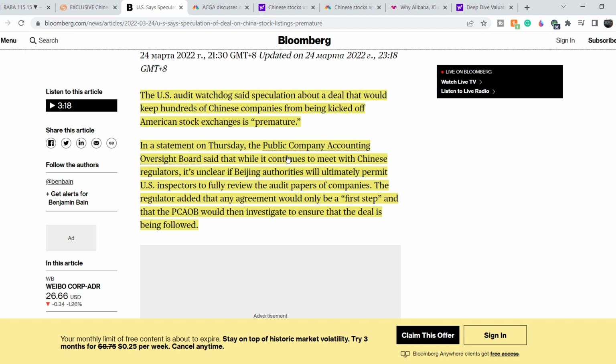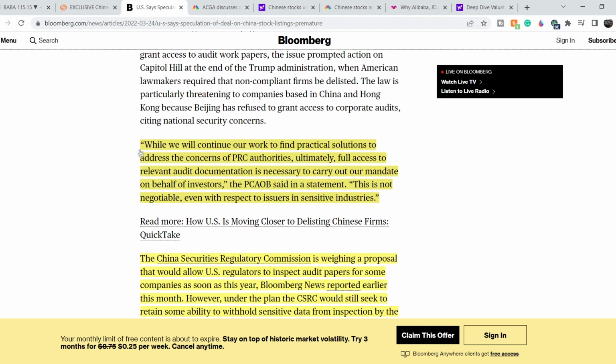In a statement on Thursday, the Public Company Accounting Oversight Board said that while it continues to meet with Chinese regulators, it's unclear if Beijing authorities will ultimately permit US inspectors to fully review the audit papers of companies. The regulator added that any agreement would only be a first step, and that the PCAOB would then investigate to ensure that the deal is being followed. And let me quote you this. While we will continue our work to find practical solutions to address the concerns of PRC authorities, ultimately, full access to relevant audit documentation is necessary to carry out our mandate on behalf of investors, the PCAOB said in a statement. This is not negotiable even with respect to issuers in sensitive industries.